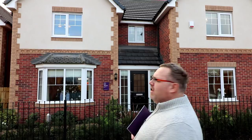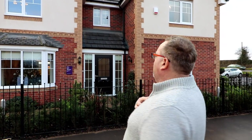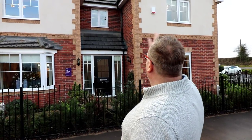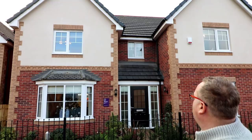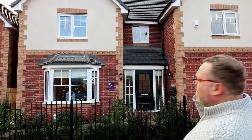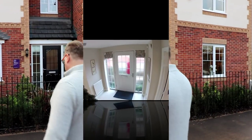This is the Heydon, four-bedroomed by Taylor Wimpey. Just look how beautiful it is. Heydon is a personal favourite of mine. We can see the detail, that lovely render. Look at the detailing on the brickwork. You've got a lot going on there, but it just makes it stand out. Bags of curb appeal. Without further ado, let's go and take a look around.